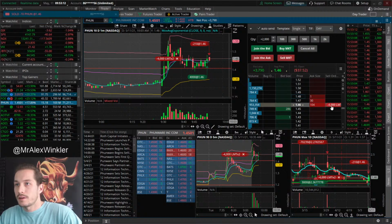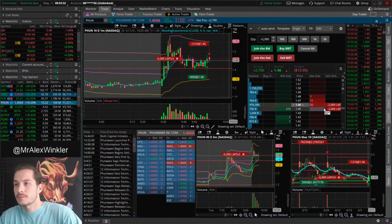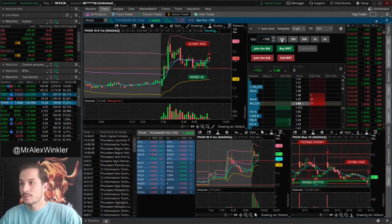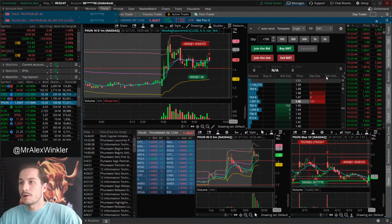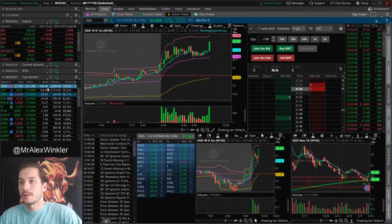Unfortunately, it's a little slow on this breakout. Could be another attempt. I kind of gave it a few attempts though. Small loss on that one. I'm not really sure. PHUN lost 19 bucks on that. I was up a little bit, but the breakout didn't hold.